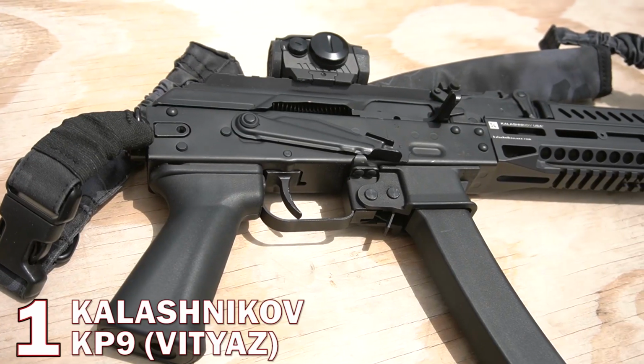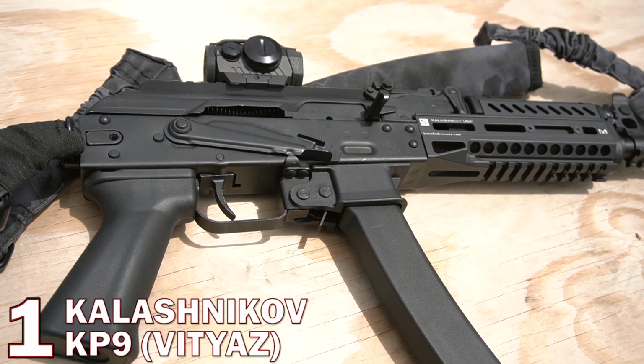Now, number 1 on our top 5 list, it was a very tough decision. But after looking back at all the stuff we checked out and reviewed, I felt like there's only one true item that could really be number 1 on the list. And that has to go to the Kalashnikov KP9. I freaking love this gun.